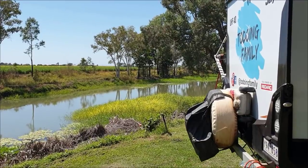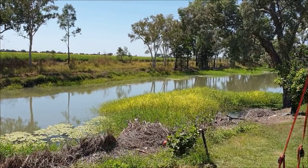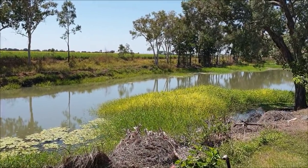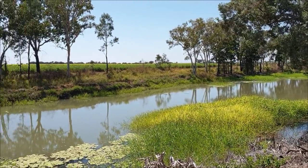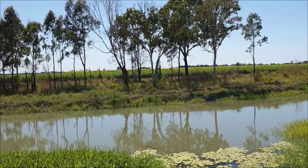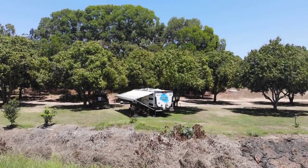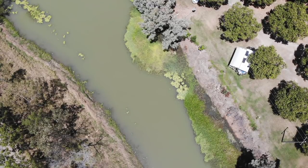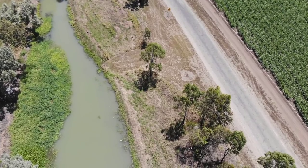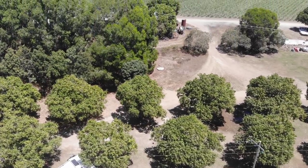Not a bad little outlook here at the Burdekin cane farm stay. Been hosted by Greg the whole time. Got power, got water. He's over a waterway and sugar cane. We came for three days and we ended up staying for a week. It's just fantastic here in terms of value for money, but Greg as well is so welcoming and friendly and so generous as well. We've had pumpkins and capsicums and mango while we've been here, as well as a tour of the cane farm, plus the cane burning.